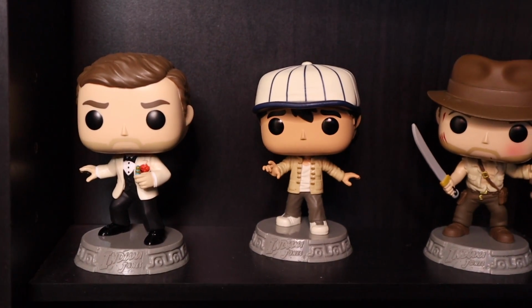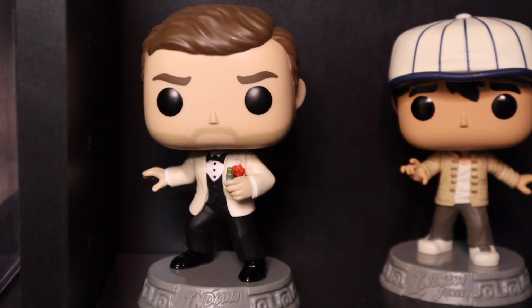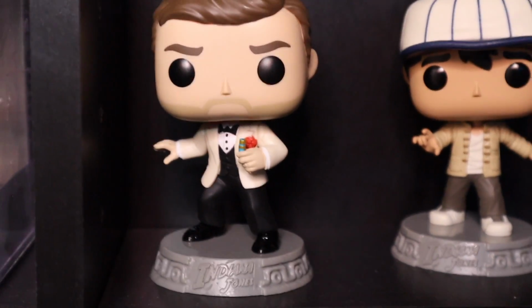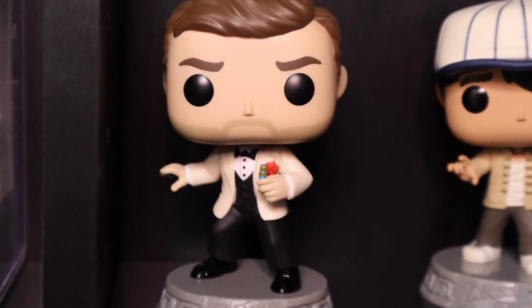And if you come over to this side, I've got a Temple of Doom section. This is Indiana Jones from the beginning of Temple of Doom. He's rocking the white suit jacket. This is from Club Obi-Wan. You can see he's actually holding the antidote because he does get poisoned in this opening scene.